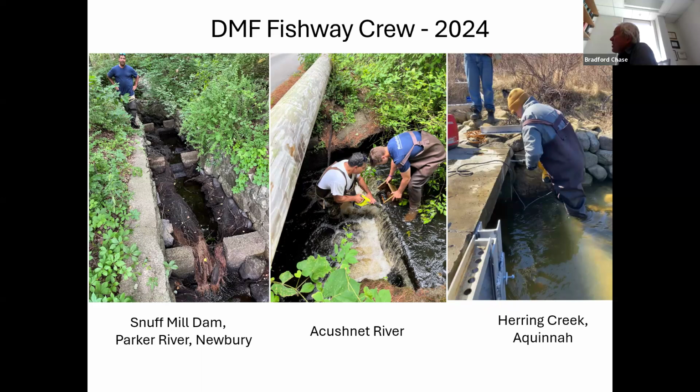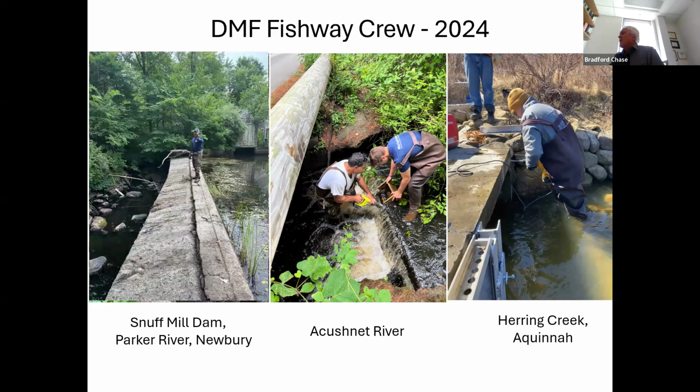And then here's Herring Creek in Aquinnah. We built them a video station upstream. They put in a new culvert downstream. And so we designed a fishway frame that would be good for fish passage as well as supporting their new video counter. And then here's Joe Holbech. He's going to be working with the Snuff Mill Dam owner to try to improve passage at that site and maybe look at this as a future dam removal site.